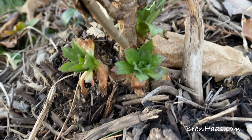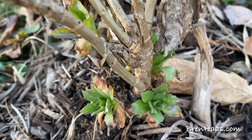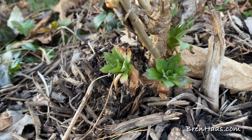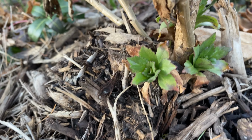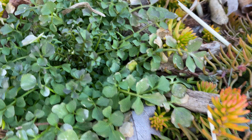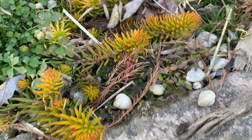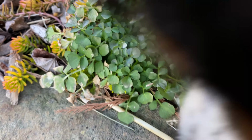I'm glad to see that. That is at the base of that daisy I put in last year, kind of late. So sweet. Looks like it's alive still. Some nice looking green. Even that weed looks kind of neat. And sedum. I love that ground cover.